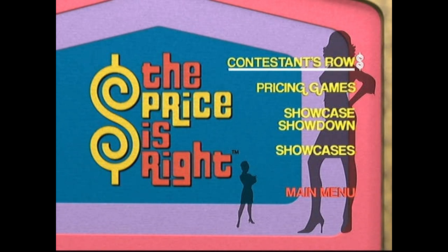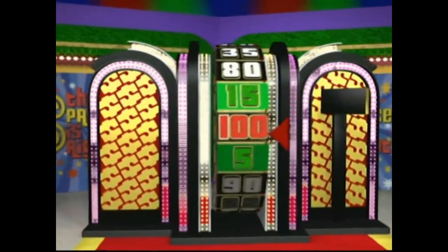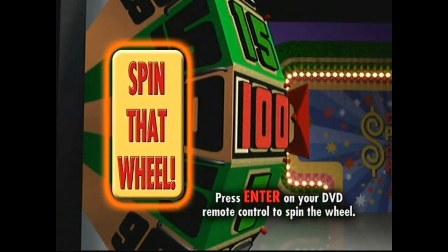So you have to take a break, and we'll be right back. Time for Showcase Showdown number one. Don't go away. Welcome back to the Price is Right First Edition DVD game. It's time for Showcase Showdown number one. It's time for the Showcase Showdown. All players will have their chance to spin the big wheel. The one who comes closest to a dollar without going over will move on to the Showcase. Now spin that wheel.